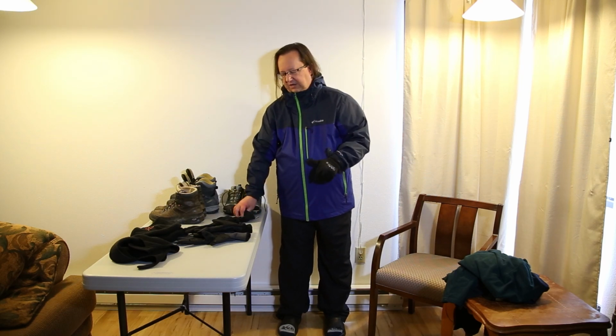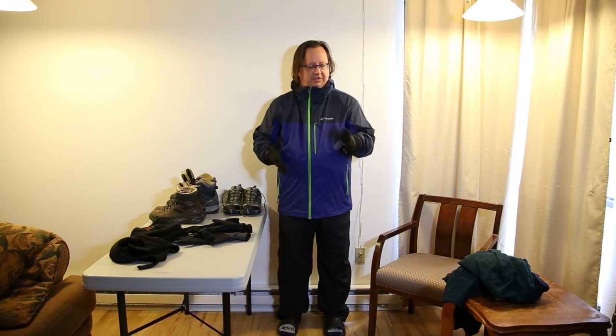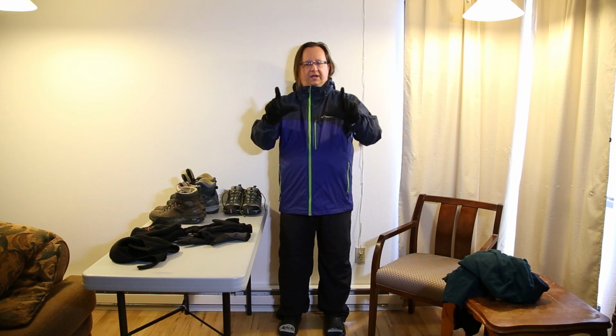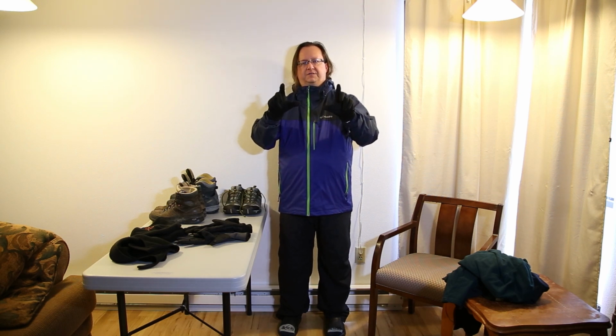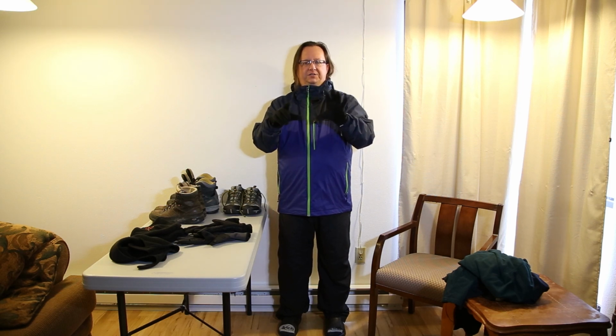The third pair I have here is pretty thin. They're a little bit heavier than glove liners, but I really like using these, and one of the biggest reasons I like them is because they have special tips on the index fingers and the thumbs that allow me to operate touch devices like a touch screen or a phone. And they're also sensitive enough that I can still work my camera while I have these on.